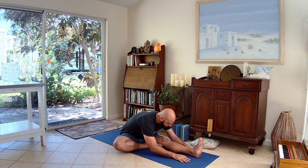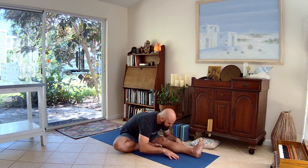Taking one more full breath here, deep breath in. And out. As you inhale, slowly rise back up. We're gonna leave your legs right here. We're gonna find another twist and a side bend. So letting your arms come out into a T, then twisting towards the right, so your left fingertips are pointing towards your left toes.